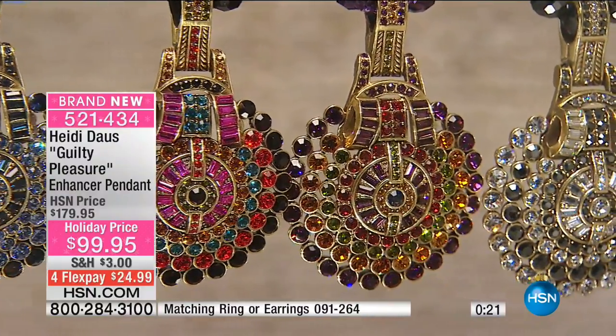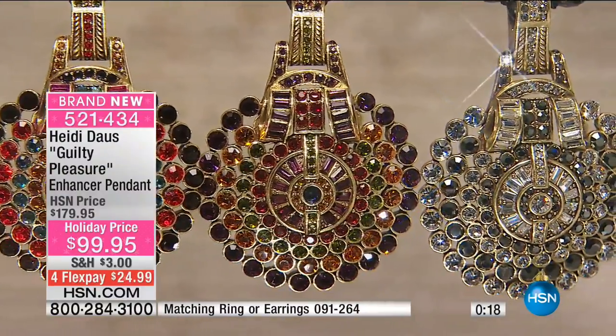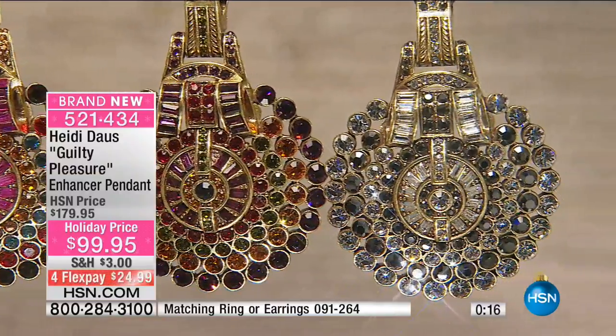The smoke girls, I think, are just so elegant with all of the animal print. I'm going to show you what that looks like.